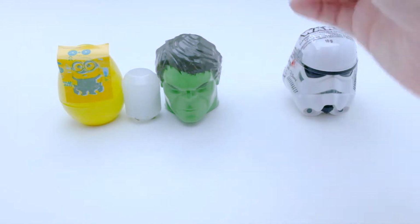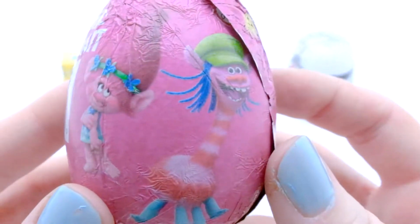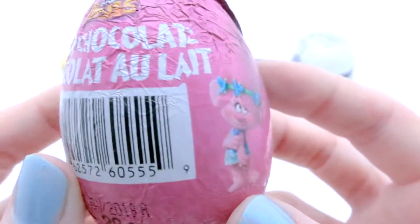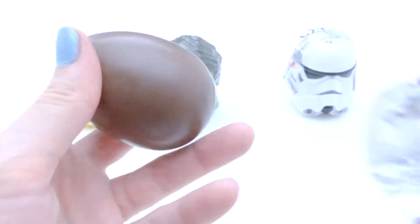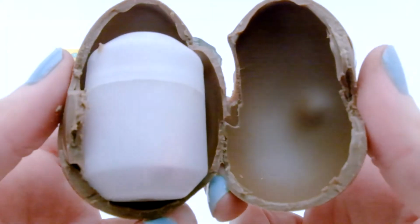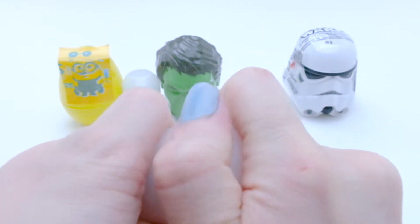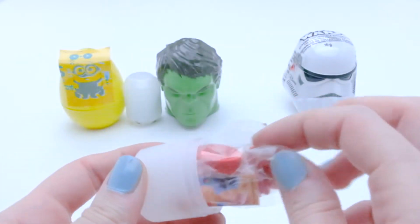Let's see what the next egg is. Shake, shake. Wow, it's trolls! Let's see what's inside. Ooh. What's in here? Shake, shake. Let's check it out. Surprise! Wow! All right.